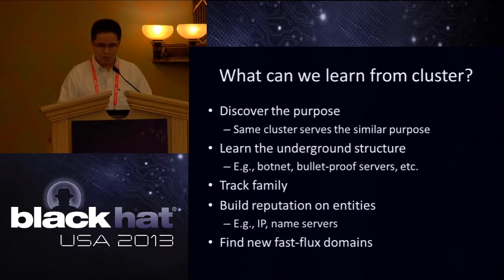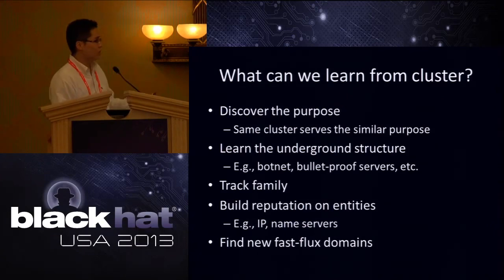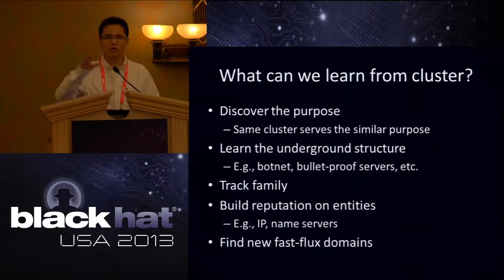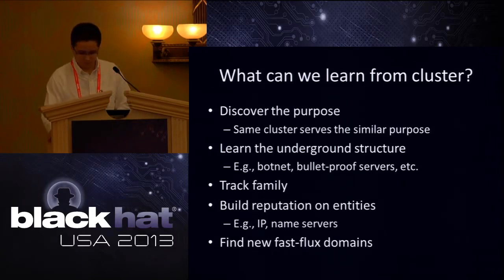And the last one is we build reputation for entities. Some entities, like the IP addresses and the authoritative name servers, are valuable assets, so they will be used longer and for different purposes. If we can spot them in the first purpose, whenever we see them later, we will know they are bad, and whatever domains have a connection with them are probably bad. Also, we can find new FastFlux domains just by looking at new domains that have a connection with the existing clusters.